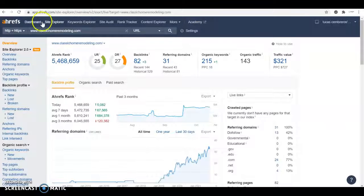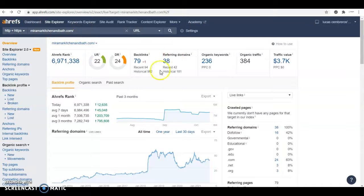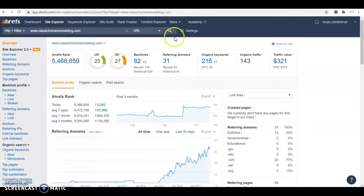All right. To check backlinks, we use Ahrefs. When I put your website, it tells me that you have 31 referring domains. This means that it's 31 websites out there with a link somewhere that when you click it, it takes you back over here. If you see your competition, you see that Lars Remodel has 74 and Miramar Kitchen about 38. So they don't even have that many, but they're really powerful. That's why they rank so high.